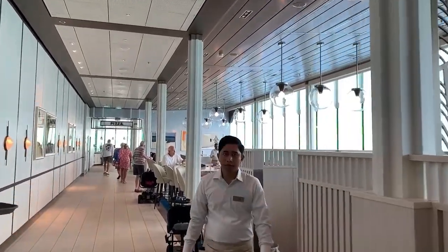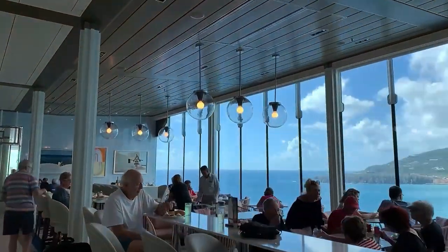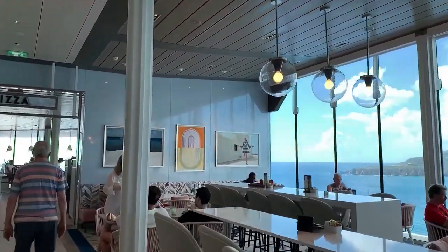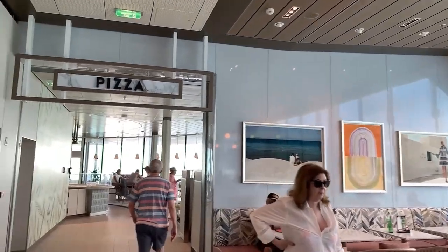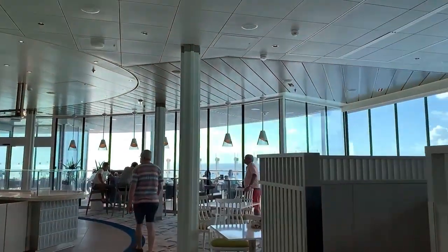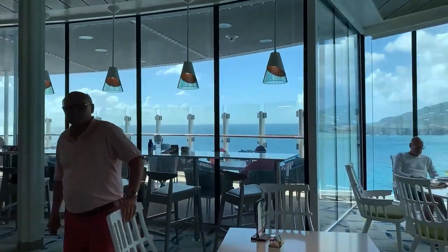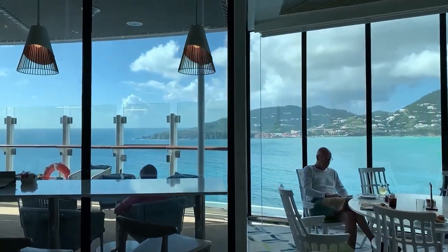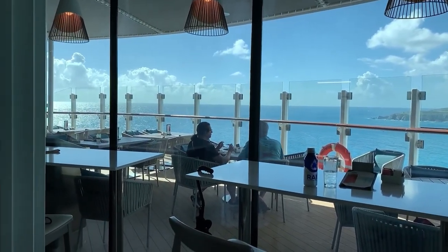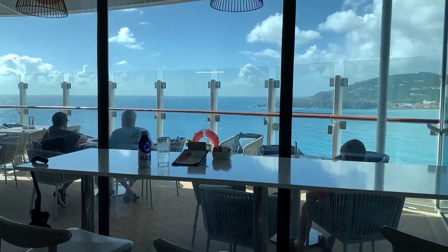And if you keep walking all the way aft is the pizza station. So there's all this seating, same on both sides, the seating that is. And here's pizza. And you can order a pizza, your own pizza. You can have them make whatever they have the ingredients for. And if they don't have the ingredients right here, they'll go to the buffet and they'll get the ingredients. I saw it the other night. They did that for someone. He wanted spinach, I think, and they didn't have spinach in here, so they went out to the buffet and got it. So there's lots of seating.